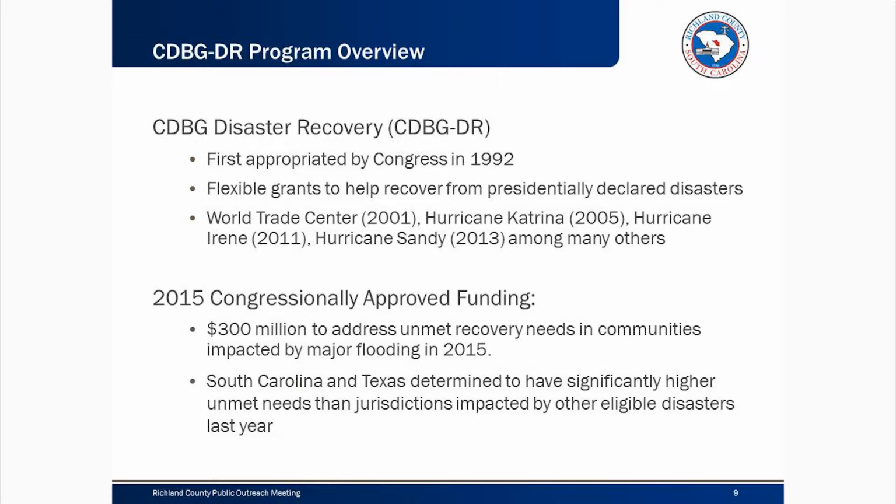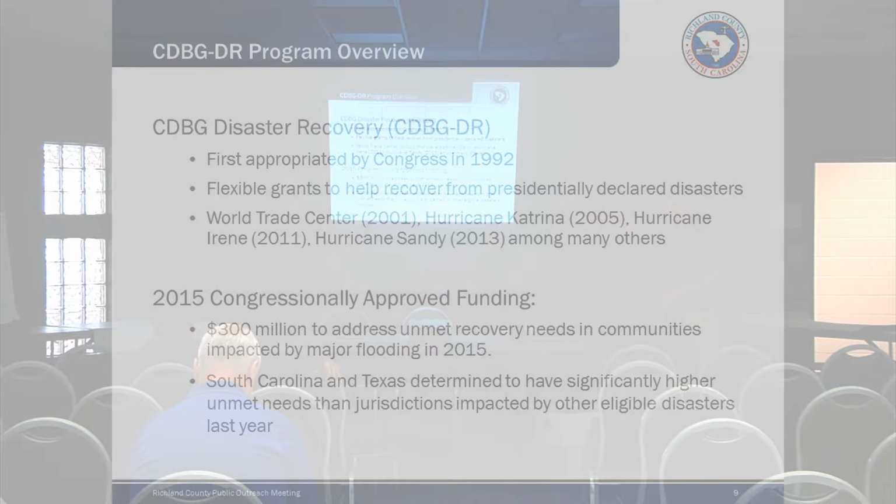It was first appropriated by the United States Congress back in 1992, and it's been used for many disasters across the United States. And as you can see, the list up there is just a few of them. The World Trade Center in 2001 received funding, Hurricane Katrina in 2005, Hurricane Irene in 2011, Hurricane Sandy that happened in 2013, as well as the flooding that occurred here in Richland County in 2015.